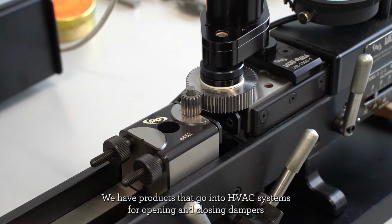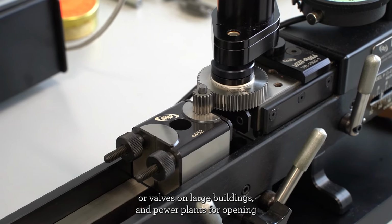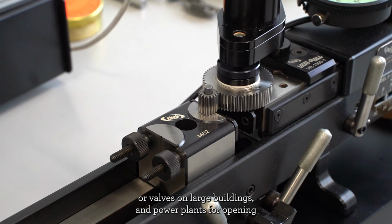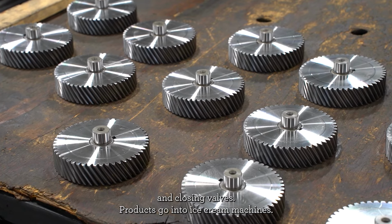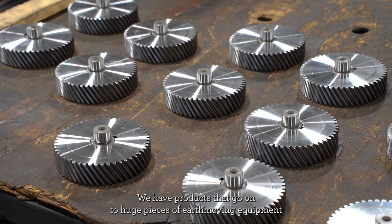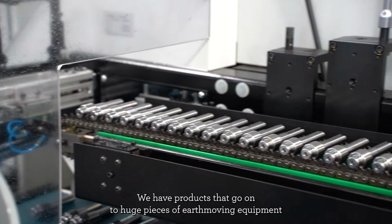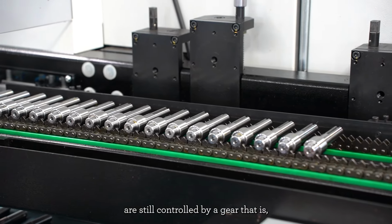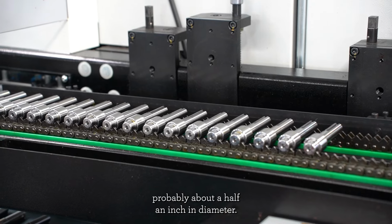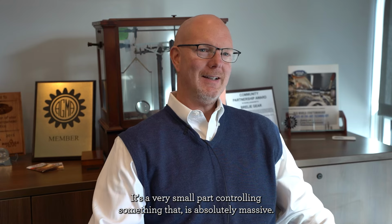We have products that go into HVAC systems for opening and closing dampers or valves on large buildings, and power plants for opening and closing valves. Products go into ice cream machines. We have products that go on motorcycles. We have products that go onto huge pieces of earth-moving equipment, still controlled by a gear that is probably about 1/2 inch in diameter. It's a very small part, right, controlling something that is absolutely massive.